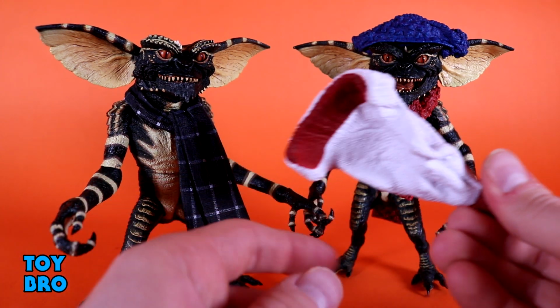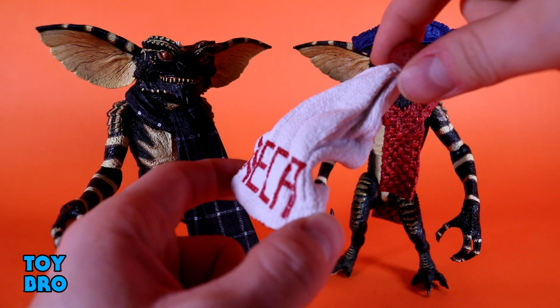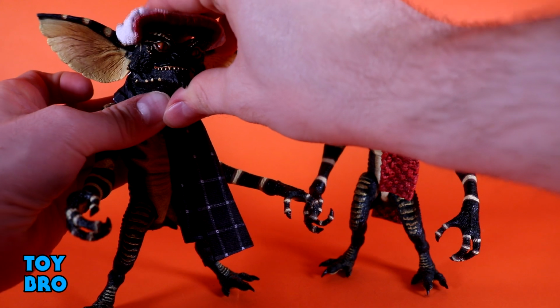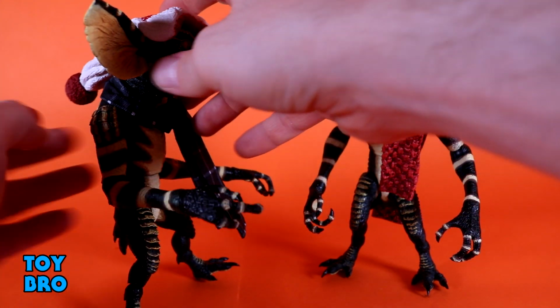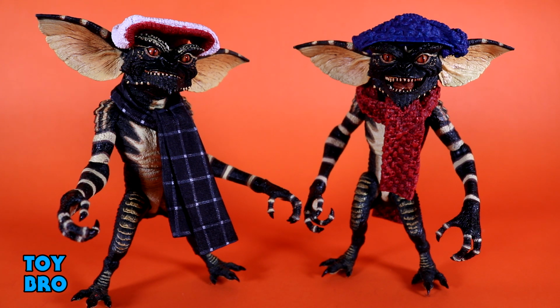So you've got this design here, which basically just form fits around the head and the ears on this guy, and it will hang over top. And then you've got the white design with the red rim, and then you've got the red ball on the back. So I like the idea here that they aren't necessarily needing to change up the entire figure.